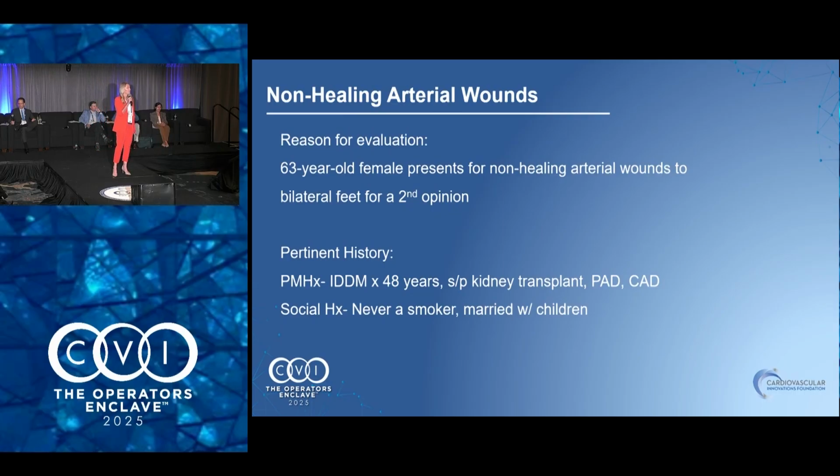Pertinent medical history, patient is a 48-year insulin-dependent diabetic. She is status post-kidney transplant, known peripheral vascular disease, coronary artery disease. Social history is she has never been a smoker. She is married with 2 children, and she lives on a farm.